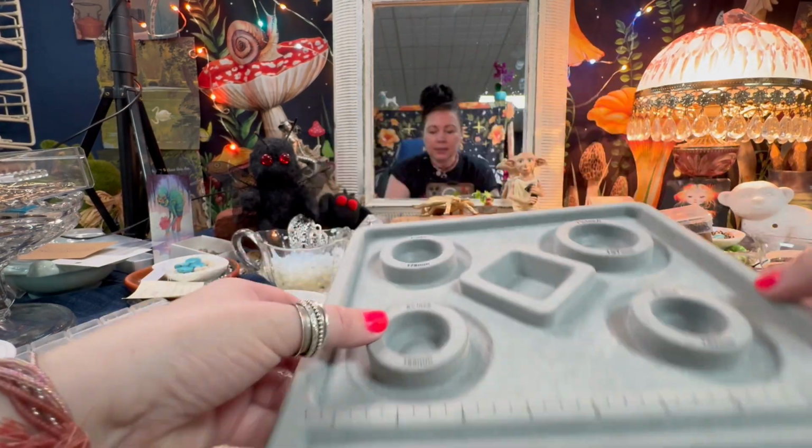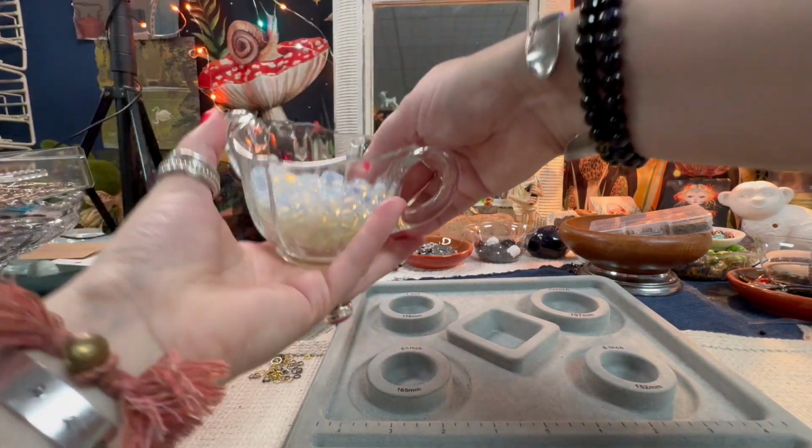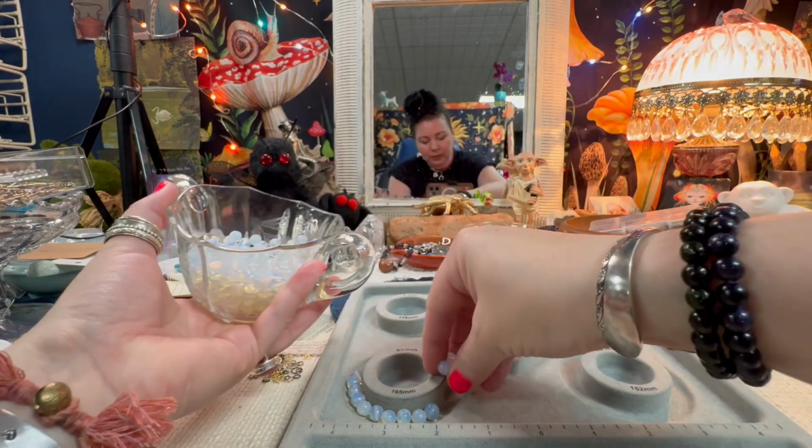So, yeah, 6.5 inches. That means that regardless of the size of the crystals that you pick, all you have to do, my friend, is drop them in here. This is your wrist. You guys see that?